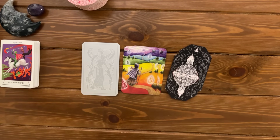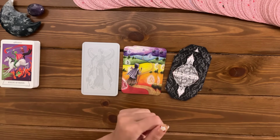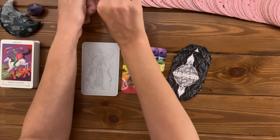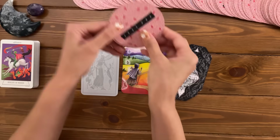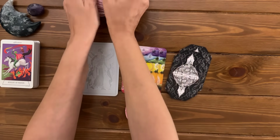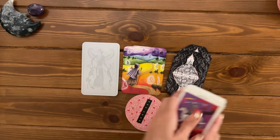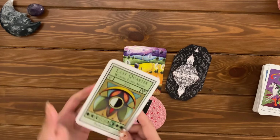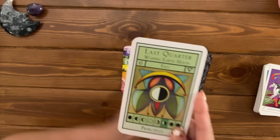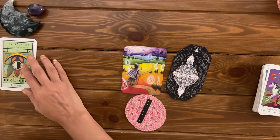And before we begin, let's quickly pull out some tea leaves. I feel a split right there, so let me pick that part up. You have 1, 2, 3, and 4 cards. Okay, first things first, let's check out your oracle cards. So you have the last quarter waning earth moon with principles. I think this is going to be your significator card. It's the first card we saw. Let's keep it here.